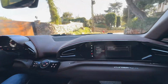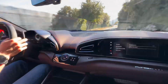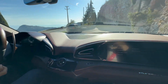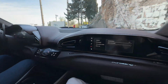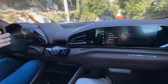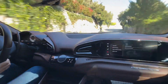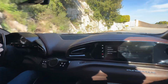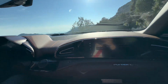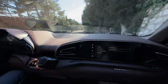Et assez dynamique quand même. Qu'est-ce que ça consomme? C'est combien aux 100? Je pense qu'il est au moins à 50 litres aux 100. Ah ouais? Et comment il prend les virages?